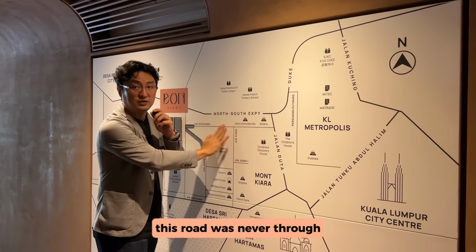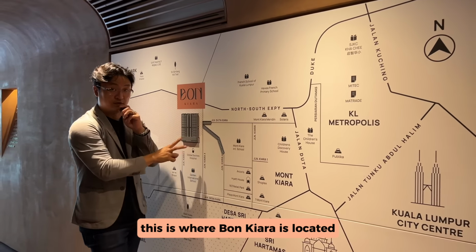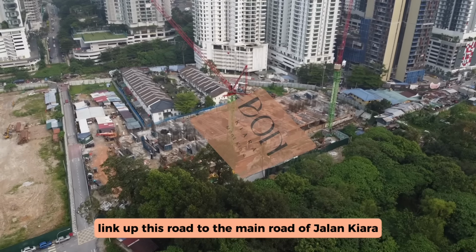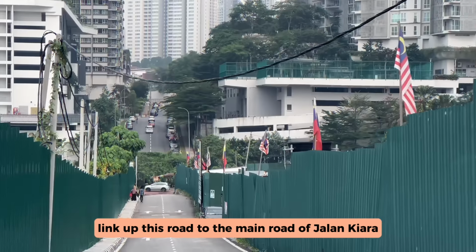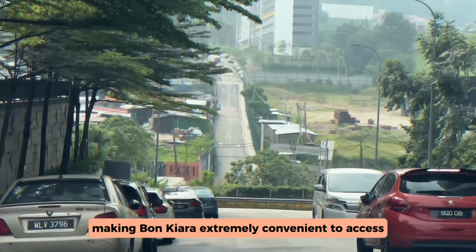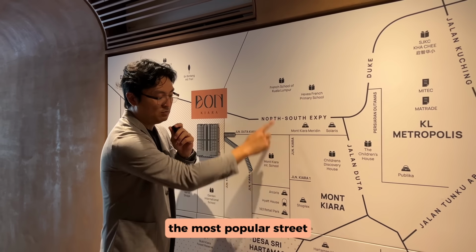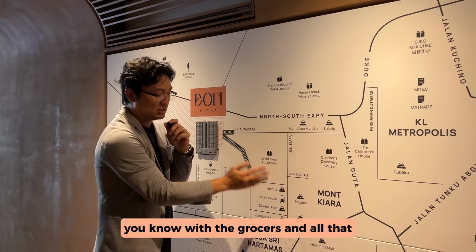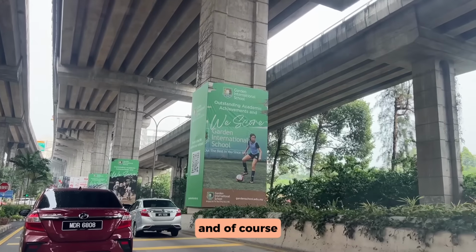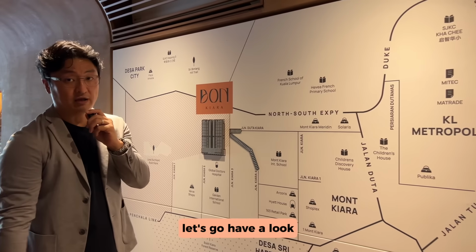This road was never through. This is where Bon Kiara is located, and they will build a road to link up this road to the main road of Jalan Kiara, making Bon Kiara extremely convenient to access the most popular street, with the grocers and all that over here at Akoris and MK163. And of course, it's on the same street as Garden International School. Let's go have a look.